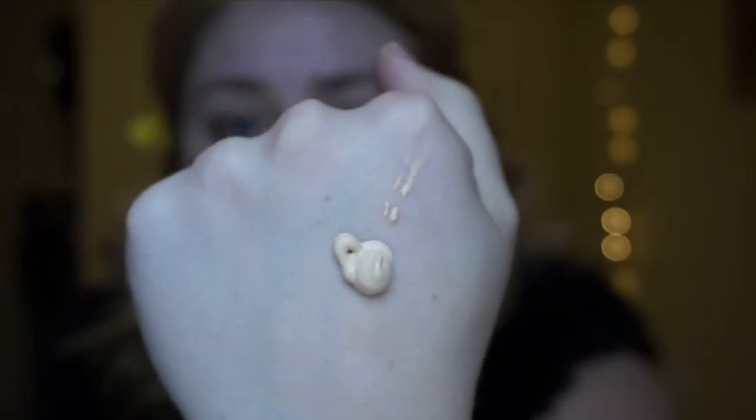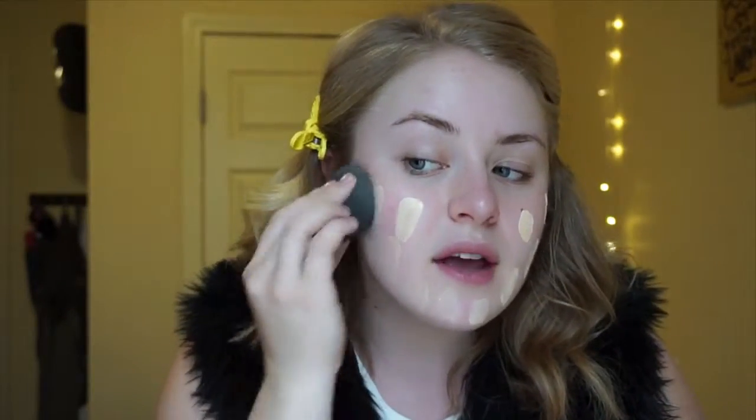Okay, so if you can see that, it is very thick. It is really not moving down my hand at all. So I'm just going to lightly start applying this foundation. I do have a lot of red in my face. If you're thinking this isn't a good color match for me, it's because it's canceling all that out pretty much. So this is how I usually apply my foundation. Okay, one more little dot back here. Okay, just going to start buffing that in.